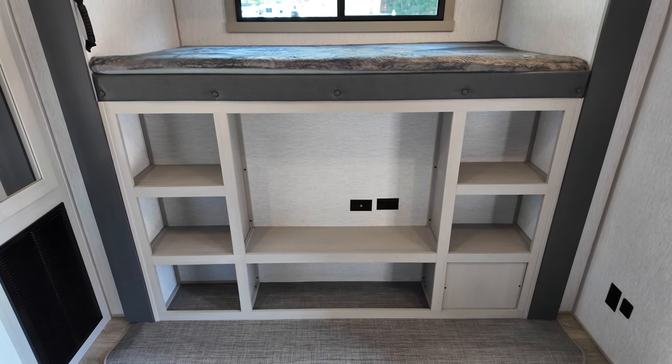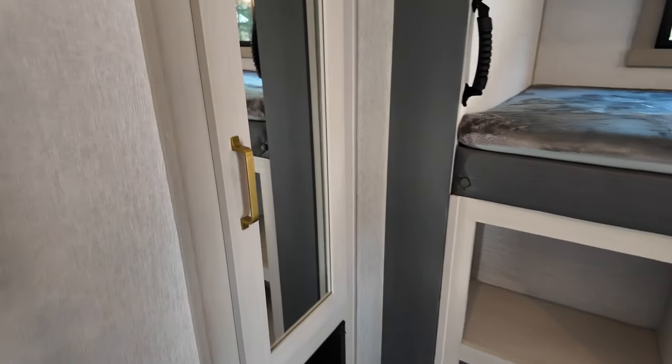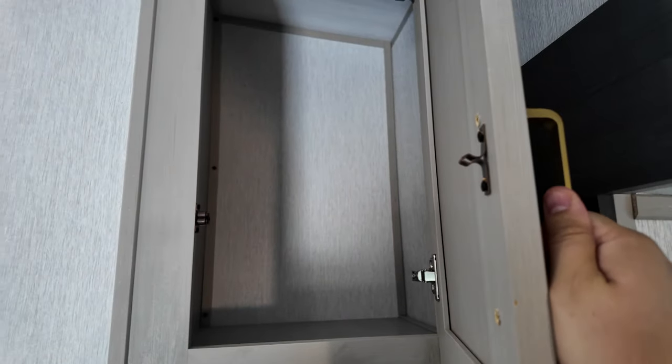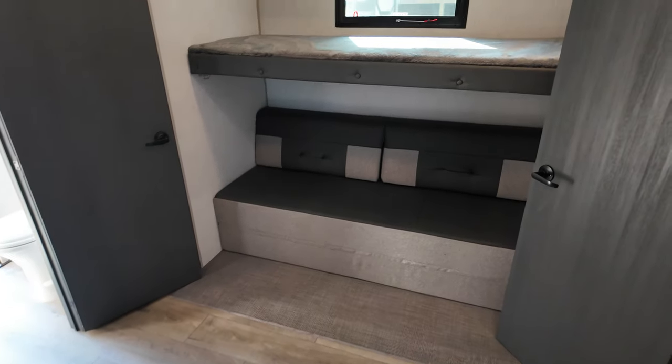A place where you can plug in a TV for your video games, along with some storage. You also get some additional storage right here. Quick little mirror for a boogie gun too. But man, you got some hanging storage right there, some more here up top as well. And then you flip around, you got all the space in the world for all the activities. I mean, you could toss a baseball in here.